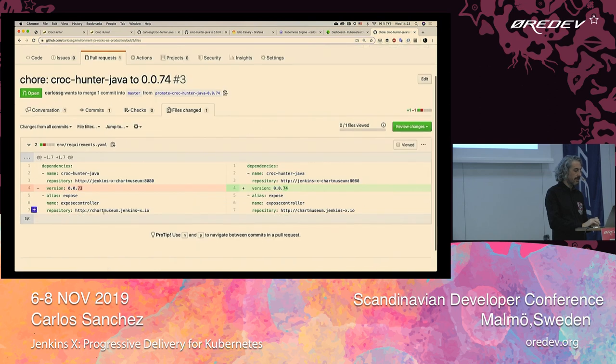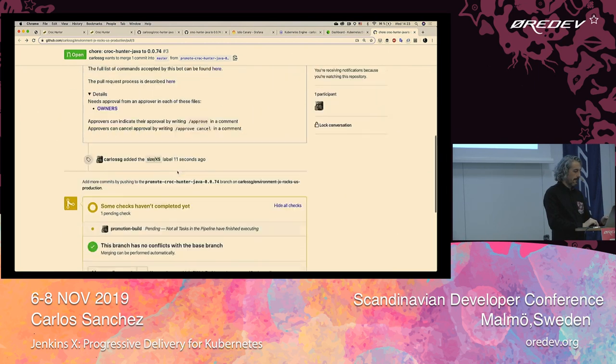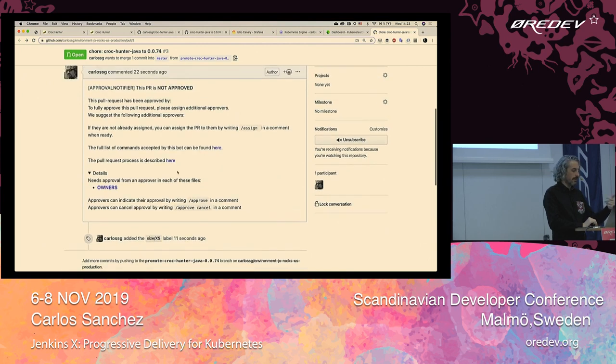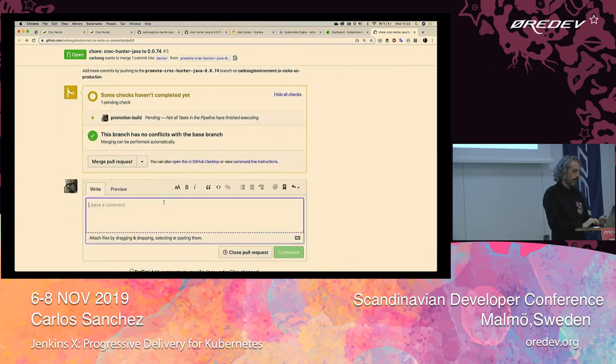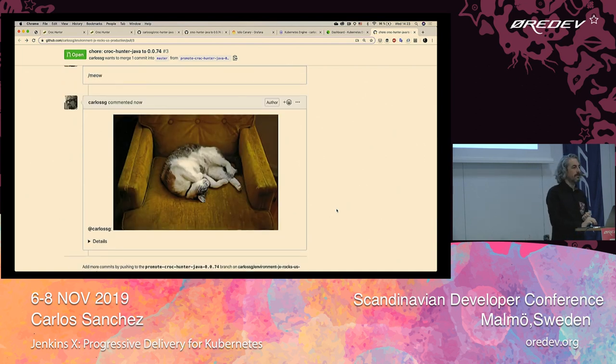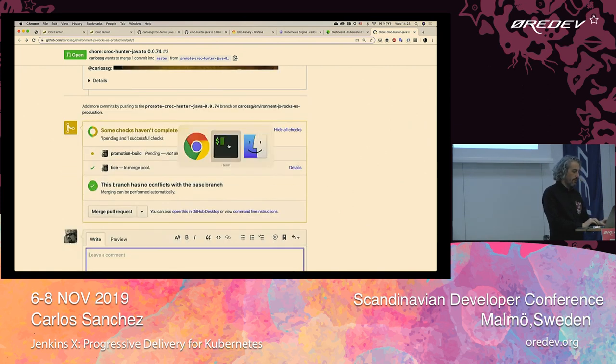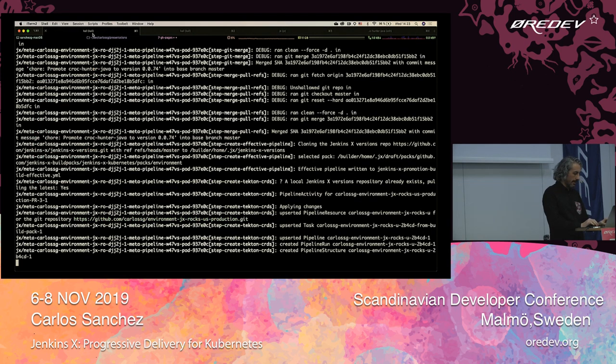If you look at the files changed, there's a YAML file that lists all the dependencies in my production environment, and there's a similar repo for the staging environment, and it's saying, okay, just change the version to 74. This is what I was talking about, the ChatOps. I have a bot that says this is going to be automatically approved because it's a promotion build, but I can do very interesting things, very useful stuff, to talk to my bot, so I can say meow, and I'm getting pictures of cats, right?